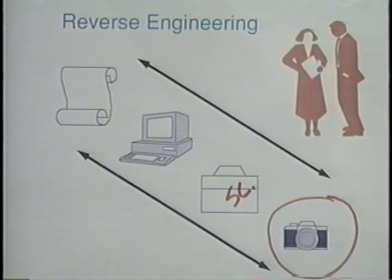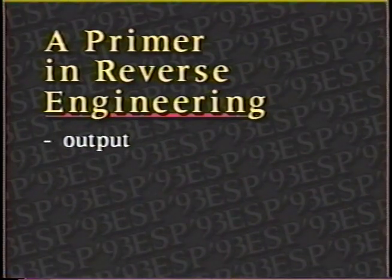All right, let's be a little more detailed now and talk more about the specifics of reverse engineering. What is your output? Is it a halftone image? Is it a continuous tone image? You have to know. Sometimes it's going to be both.